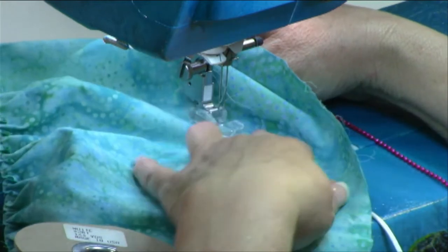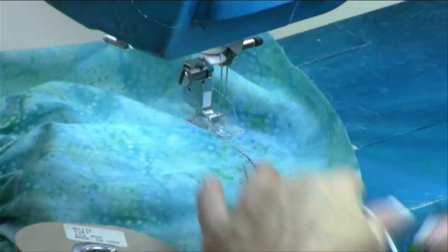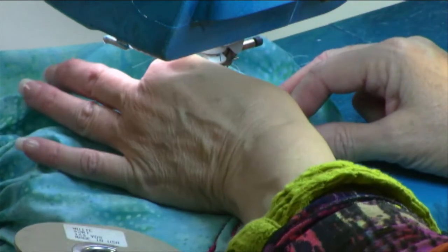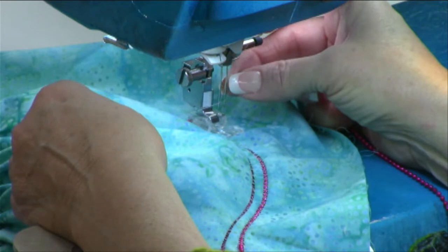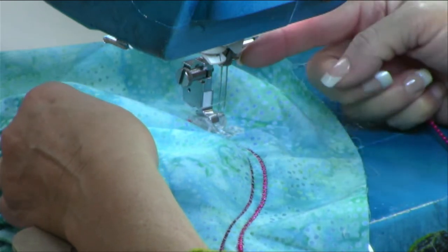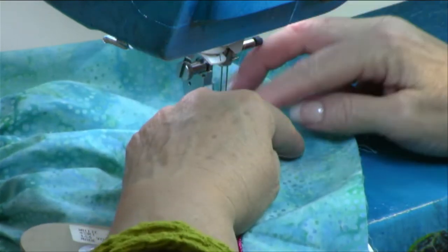This machine sounds funny to me. It sounds like a bench or like a wooden slat in the floor. Remember, we're using both threads. One thread goes through the guide up here and one thread is bypassed. I like the left needle to be behind that last thread guide and the right one to come down directly.